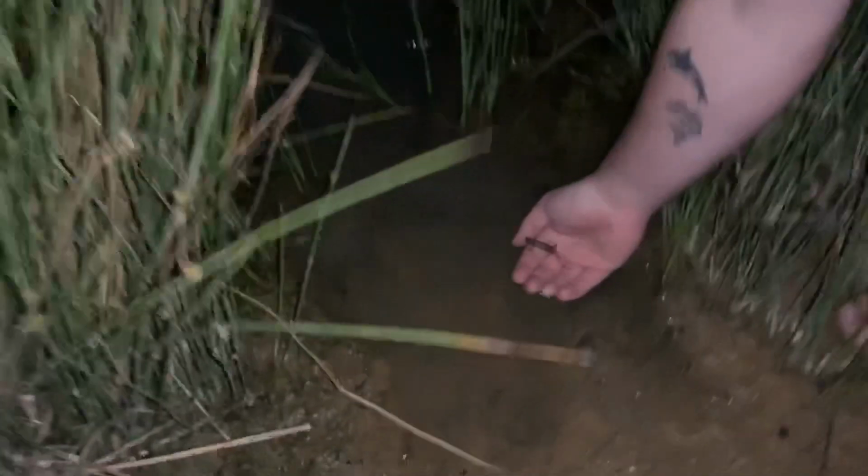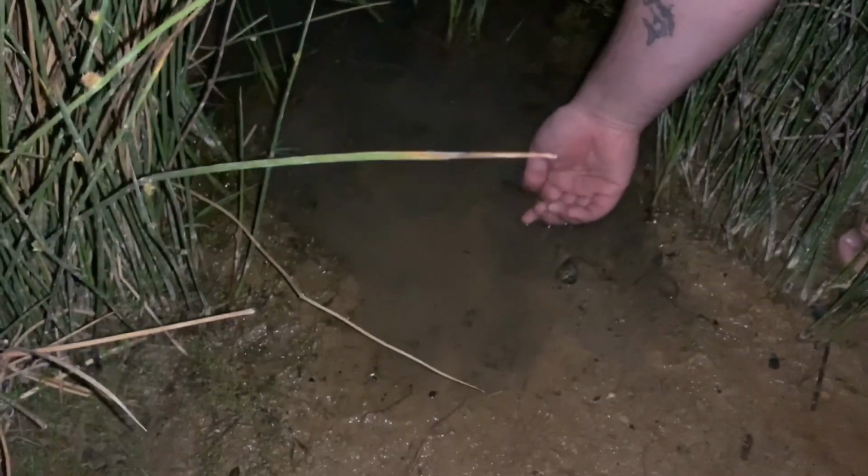As they breathe, they absorb oxygen not just through their lungs, but through their skin as well, which is how they're able to survive in water for so long. And if you actually look, you can see his gills opening up there. Alright, so let's put this one back. Be free, Nora.